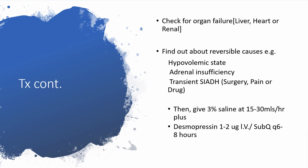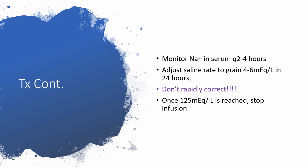Then we have to give 3% saline at just 15 to 30 mils per hour with desmopressin at 1 to 2 microgram intravenously or subcutaneously every 6 to 8 hours. Okay, we have to monitor sodium in serum every 2 to 4 hours and adjust saline rates to gain 4 to 6 milliequivalent per liter in 24 hours. Don't rapidly correct, please. Once 125 milliequivalent per liter level of sodium is reached, then we stop the infusion.